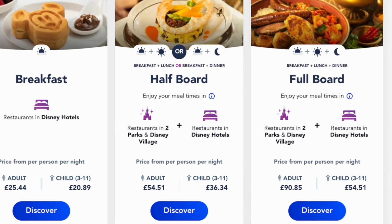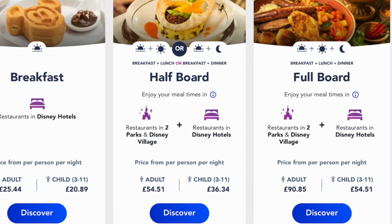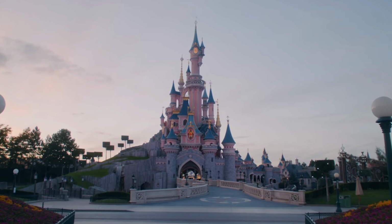In this video, I'm going to break down the 3 meal plans that are available right now at Disneyland Paris and tell you exactly what is included in the plans. Also, be sure to stay until the end and I'll tell you which plan we choose and why it works best for us. I'll also leave the plans linked below.